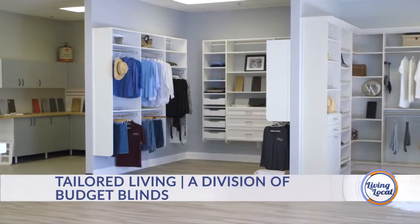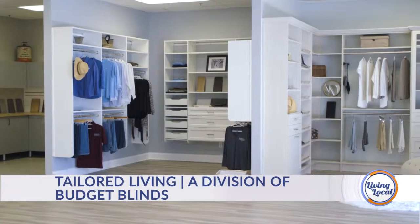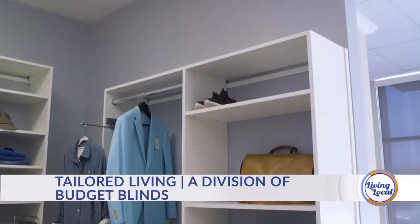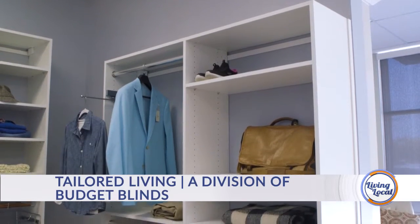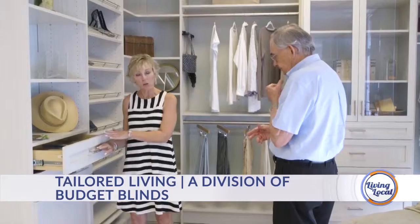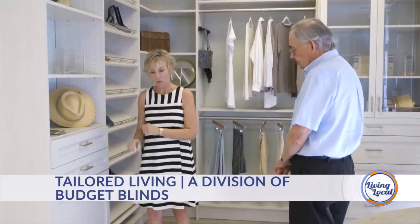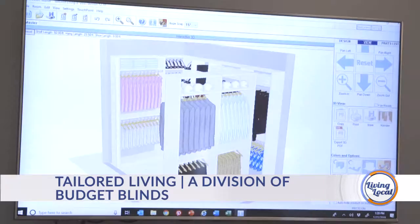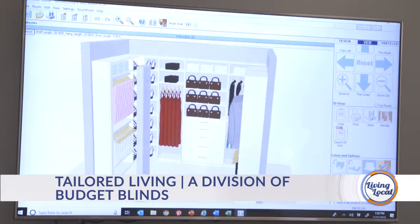I'm Ashley Meservey. Finding the perfect solution to a problem is always a good thing, especially when it comes to your home, as many of these decisions not only impact your quality of life, but your wallet as well. Today, we are taking a look at how the experts at Tailored Living can transform any space from the garage to an office or closet into one that meets all of your needs and more.